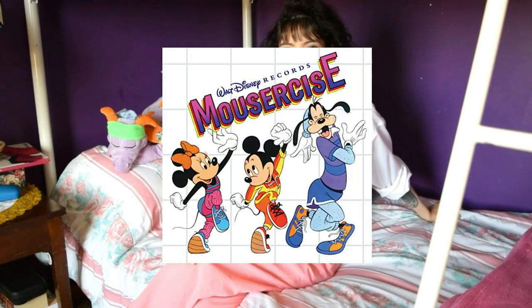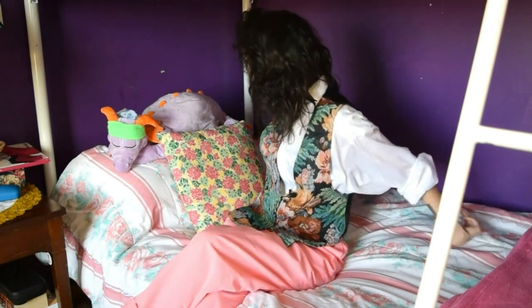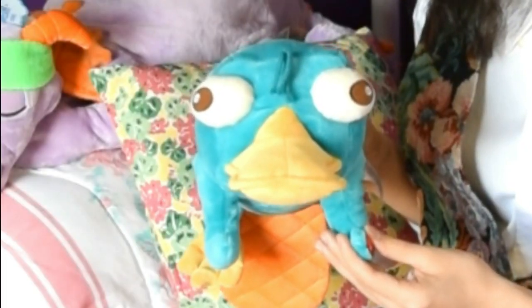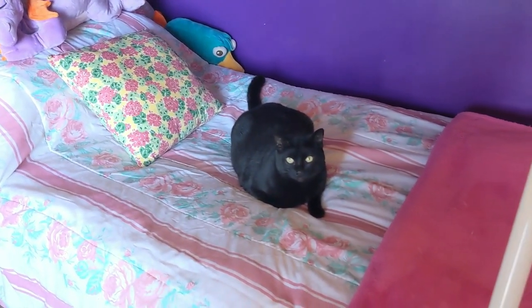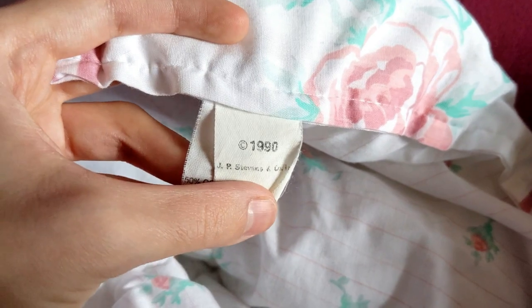To begin the tour, this is my bed. I have my throw pillow and my Figment plush that I got for Christmas. I even put a little headband on him so it makes it look like he came back from Jazzercise and got really tired. And of course, I didn't forget Perry the Platypus. I thrifted this pink floral comforter. I was so excited to see that it was from 1990.